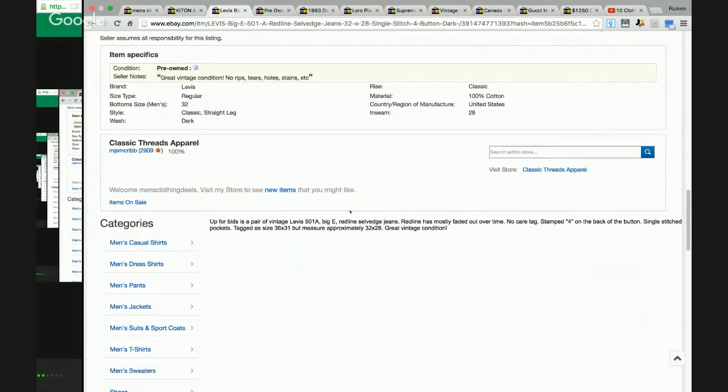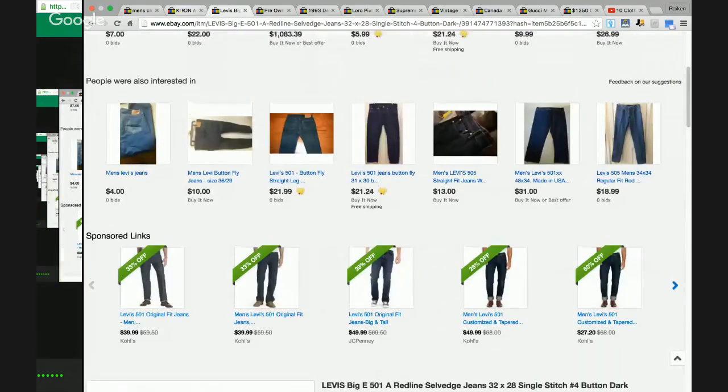And I'm looking at the description. Up for bids is a pair of Levi's 501A Big E red line selvage jeans. Red line has mostly faded out over time. No care tag, stamped 4 inches on the back of the button. Yeah, cool item right there. Let's X out of these as we go along.